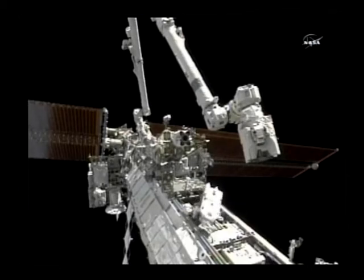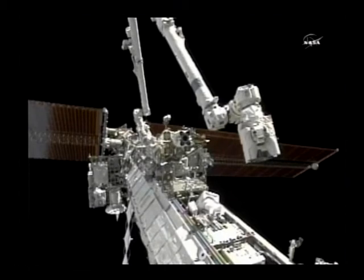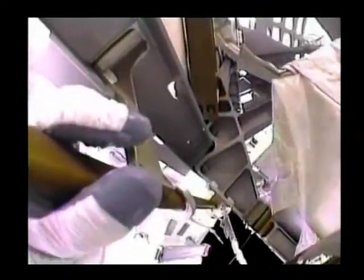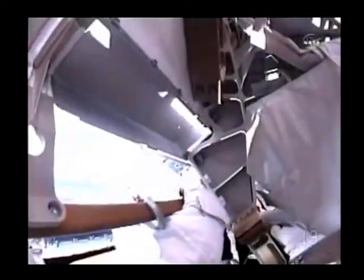It's a good view of Doug Wheelock as he works at the S1 work site of the truss structure at the failed pump module. He's working with some clamps on the interior of the truss structure, trying to get himself oriented so he could reach inside there and release those clamps that held the hoses that contain the ammonia fluid. Okay, trying to find some good access to the TA clamps. These are not the quick disconnects that actually connect the fluid lines to the pump itself. They are some clamps that hold the lines in place farther inside the truss structure.